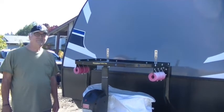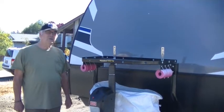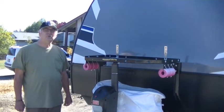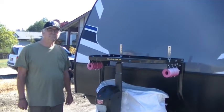And how much weight is added to the hitch? About 125 pounds total, including the generator. But our truck handles that very well.